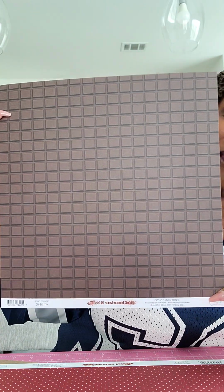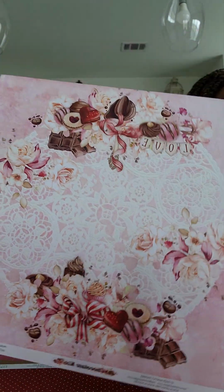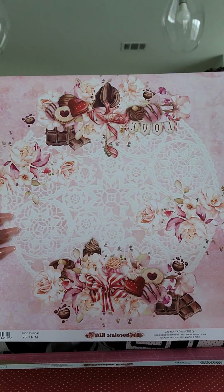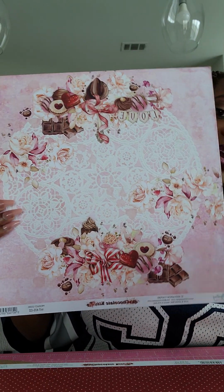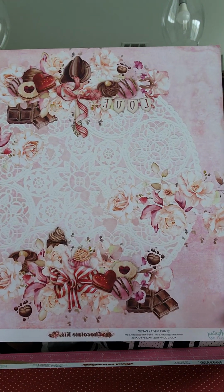Okay. All right. Look at the chocolate bar page. Doesn't this remind you of a Hershey bar? A candy bar. Look at that. Oh, don't it look so delicious? Oh my goodness. And then this page, I love it. You can use this in a scrapbooking layout, or in journaling, whatever you want to use it in. Gorgeous, love that.